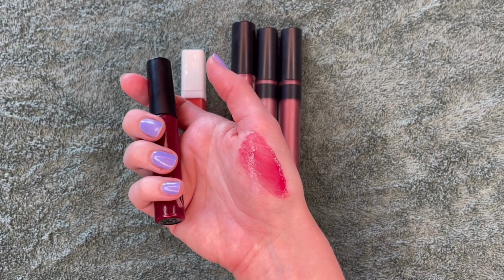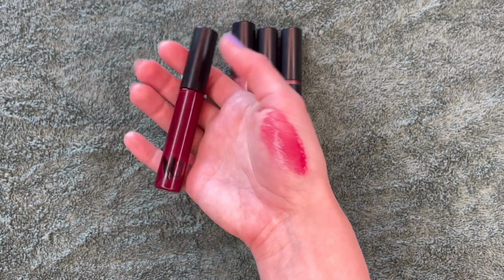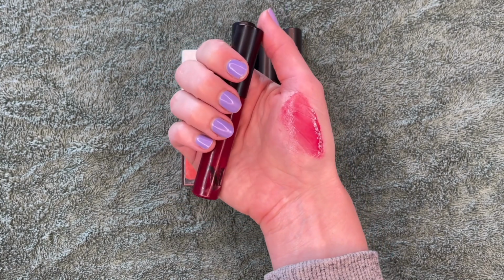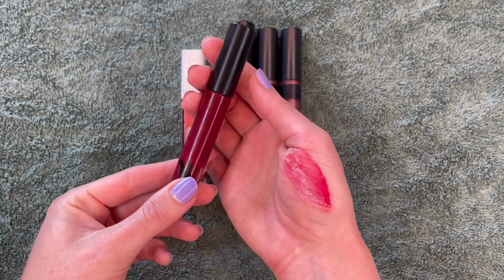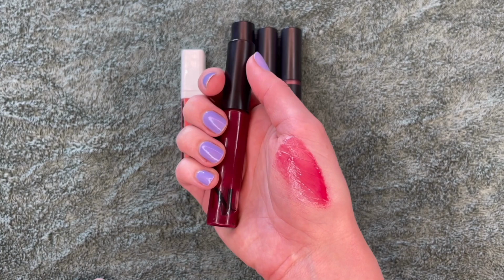It's actually quite similar to the Maybelline Lifter Gloss in Heat, but it's a little bit darker. And then this is like the darkest end of that spectrum. So this is just a little bit too berry for me to wear on a daily basis. This formula though is incredible. It's basically the Fit Glow lip serums, but without the nourishing benefits, but it feels incredibly similar.